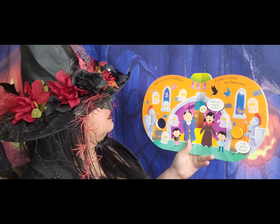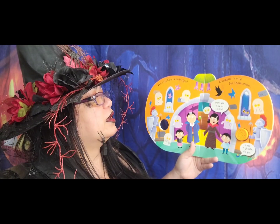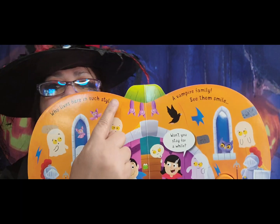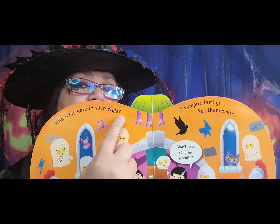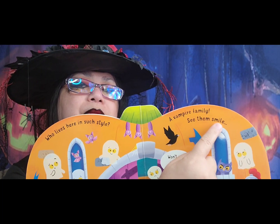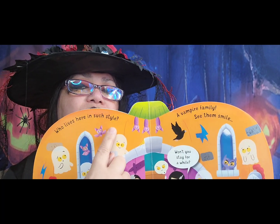Who lives here in such style? A vampire family. See them smile? Again, you get the I-L sound. So we got this time different spellings. Style, smile, smile, style.